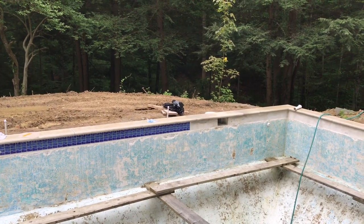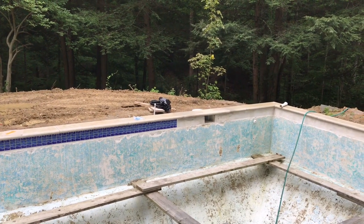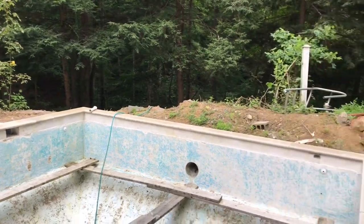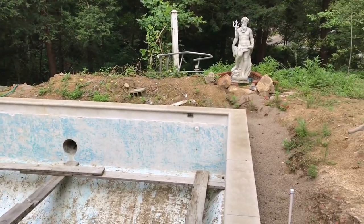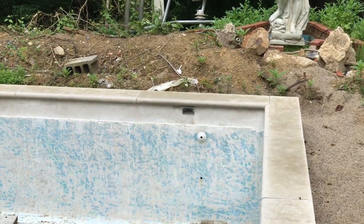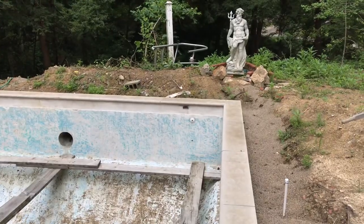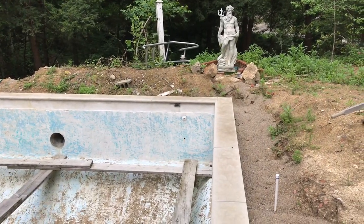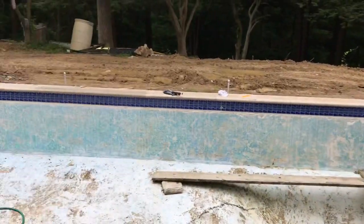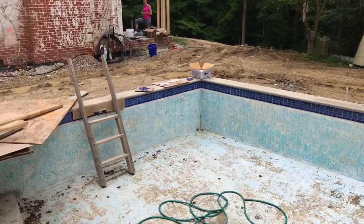After lunch, we'll start here and then cut around our skimmer opening and go to the corner. And then we'll run along the deep end, and it should go pretty quickly until we get to the overflow there. We'll have to cut around that, but that's not too difficult. And then we'll run to that corner, and then we'll start up this long wall here across the back side of the pool. So I think we're going to make some good progress this afternoon as long as the weather holds out.